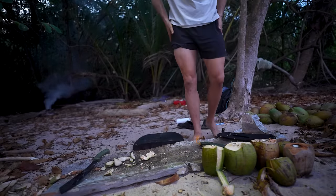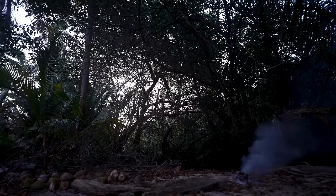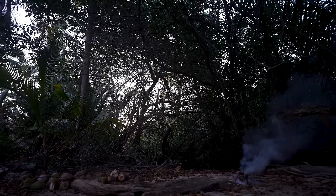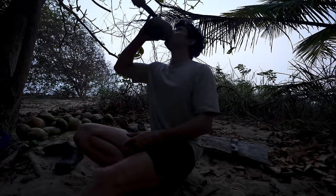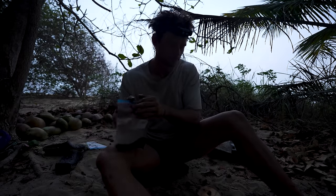Six coconuts. The sand fleas are just absolutely annihilating me today. They're just tiny little buggers. You can barely see them. And they just leave all these little welts on you.